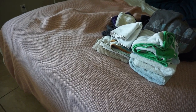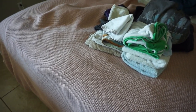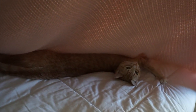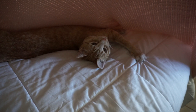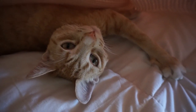So remember how I was telling you that we had the pink blanket or throw on top of the bed because the cats like to lay on the bed? Well, I apologize that I lied, because apparently the cats lie under the blanket, if you didn't know. Hi, Mowgli. The purpose of the blanket was so you weren't on the white comforter, kitty. Okay, well, I'm glad you're comfortable. Have a nice nap.